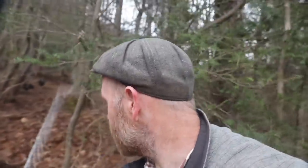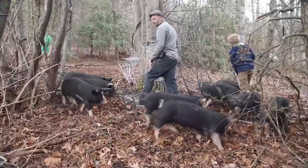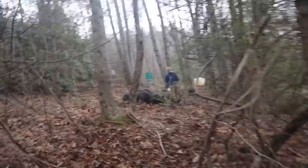Pig, pig, pig, pig. There they go. Bring that pan, Jonah. They move nicely, look. They're happy. They're so happy in this attic.